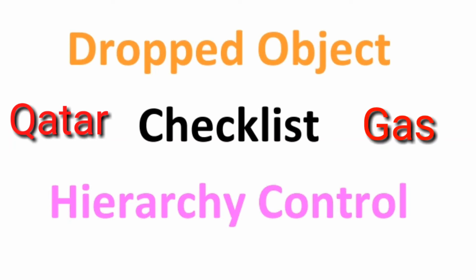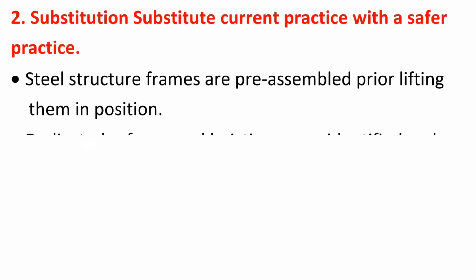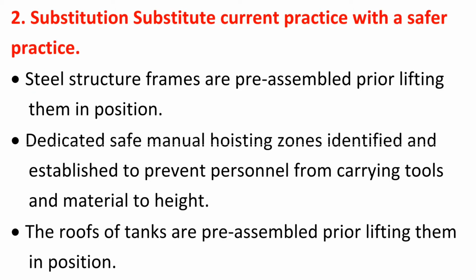Dropped object checklist hierarchy control. 1. Elimination. Was the need for taking objects at height that could potentially fall been eliminated? 2. Substitution. Substitute current practice with a safer practice.